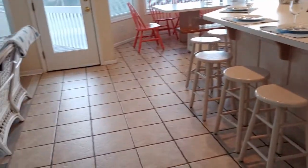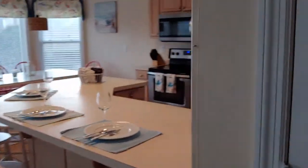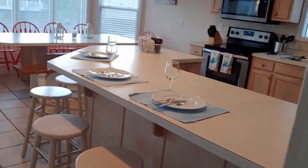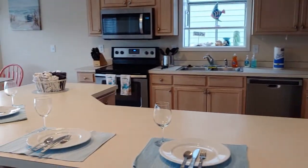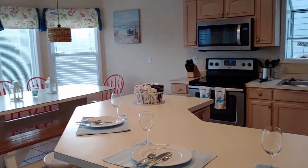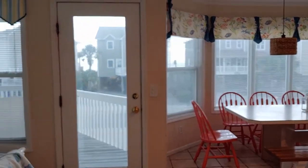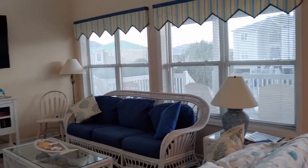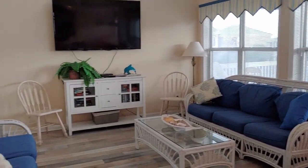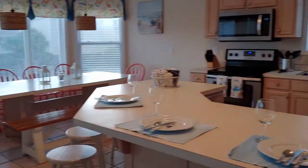Okay, we have arrived at our beach house. When you first come in, on the first floor, this is the kitchen area, the dining area, the front porch, the living room. Okay, so I'm gonna do each room a little bit individually.